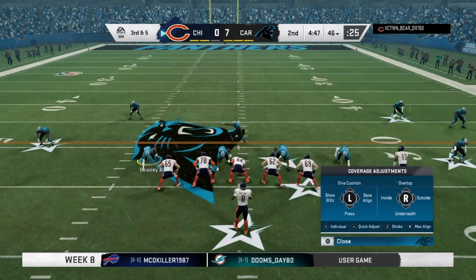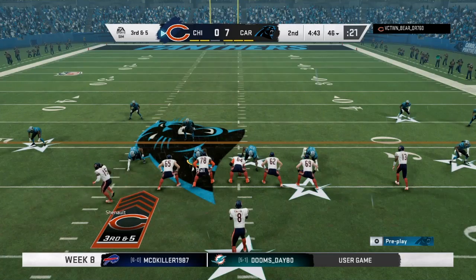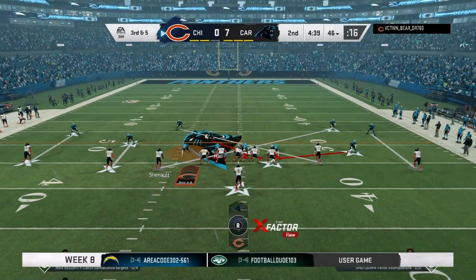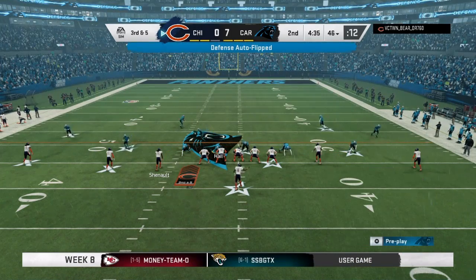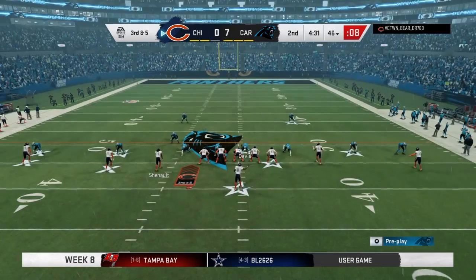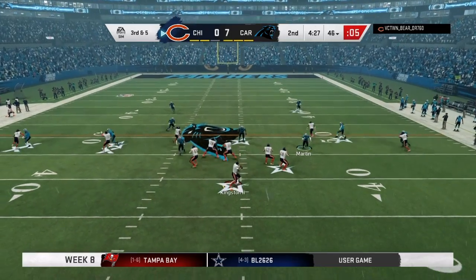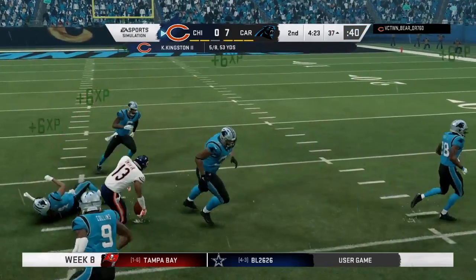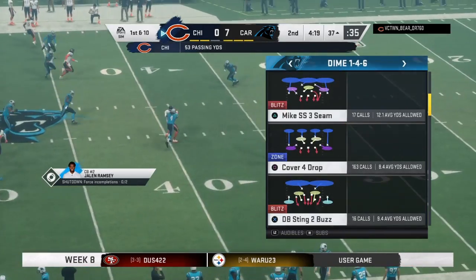The Bears on third down. Just one for three thus far. This will be third and five. And they're going to have another first down as the tackle's made at the Panthers 37.